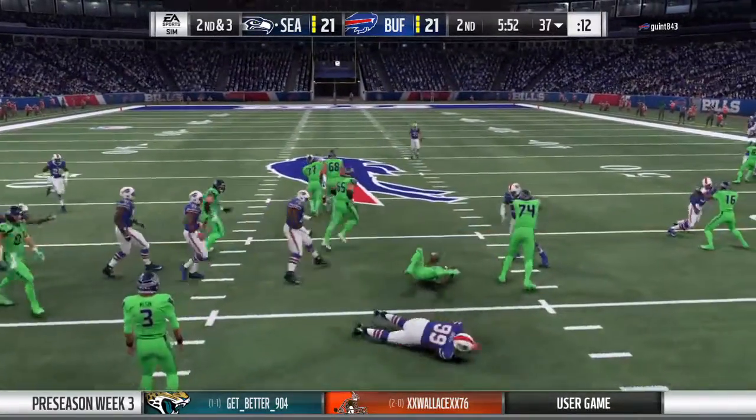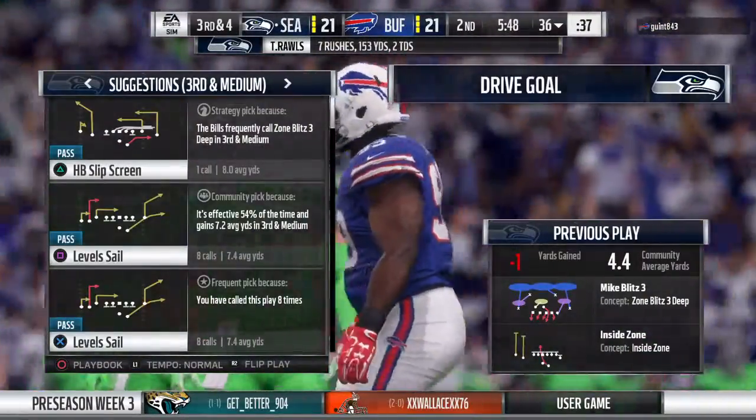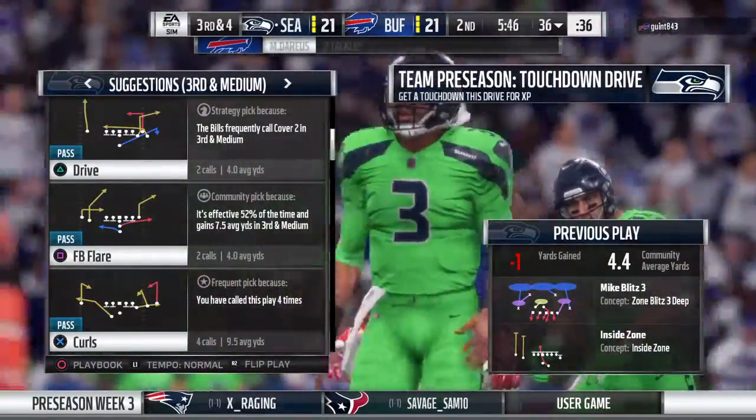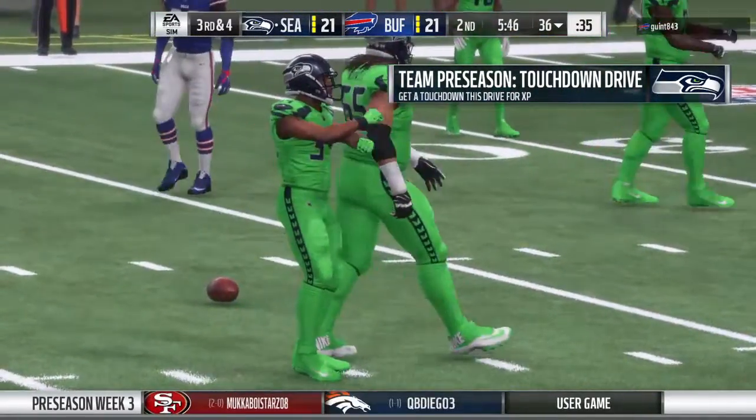They go again with Rawls. And maybe a measure of revenge there. He's had his way in this one, but this time they get him behind the line. It'll be a loss of 1, and that'll make it 3rd down.